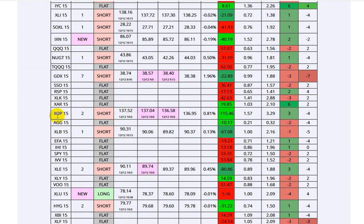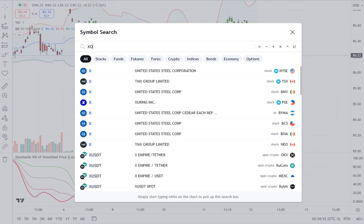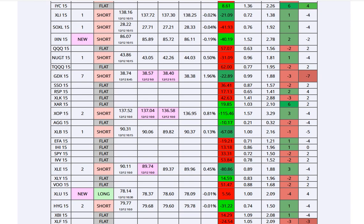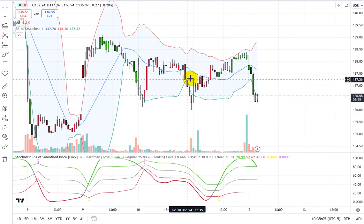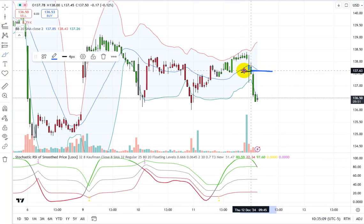Look, some of these are already working. XOP, got into a trade this morning, is already up 0.81%. So look at this. It's a short trade. XOP. There you go. Let's take a look at it again. Entry price 37.52, 37.04, 36.58. So we got in right up in this area.